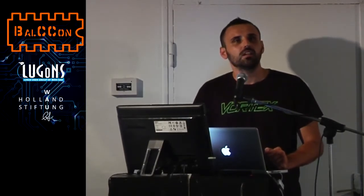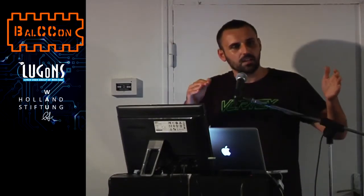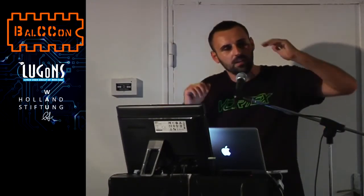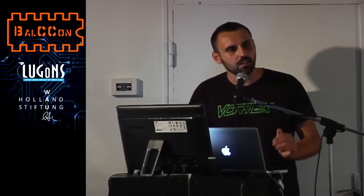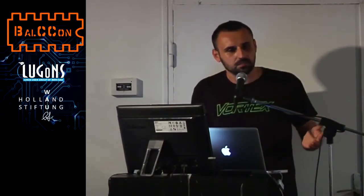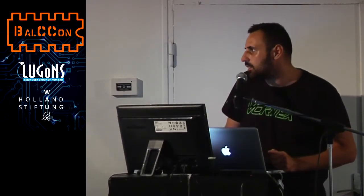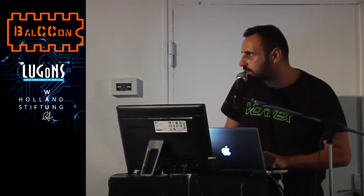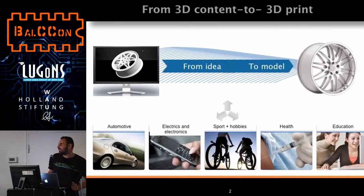Stereolithography is a process that uses liquid plastic in a big vat, and we polymerize it with an ultraviolet laser layer per layer, and when we do this, we get a 3D model. I will show you some video about this. And before this, 3D printing is what? From a CAD model, from a virtual model to the real model.